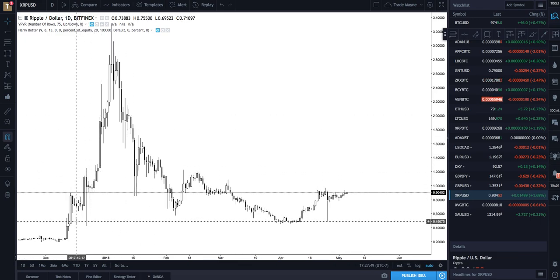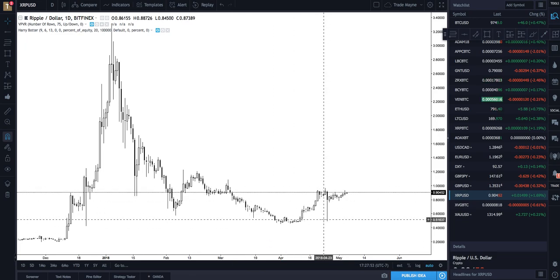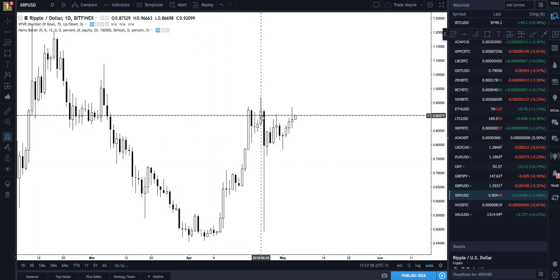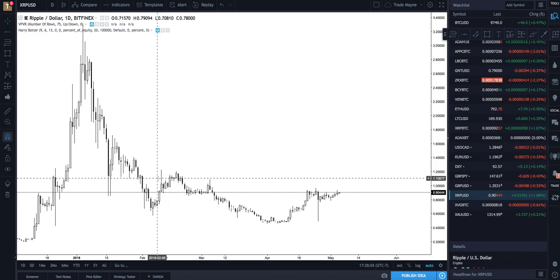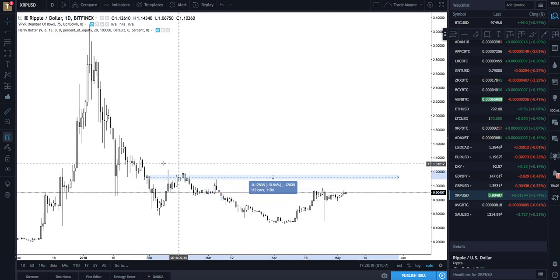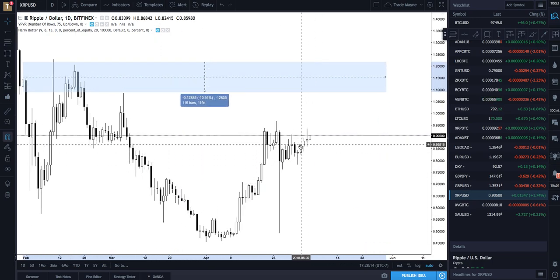I mean, this looks, yeah, that is a nasty wick. Holy cow. This looks almost very similar to Bitcoin's market structure. It's some sort of bull flag. This thing looks like it wants to clear out the 110. I feel like this is kind of where we're gonna see it cleared out on Ripple here. So this could be a good play.